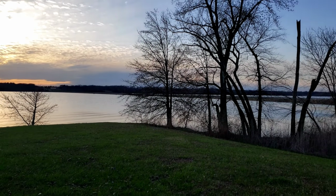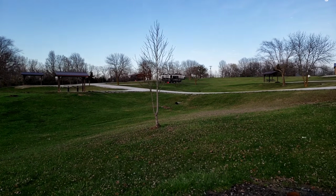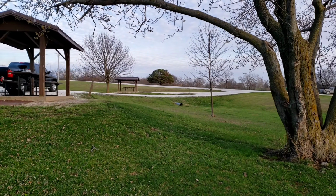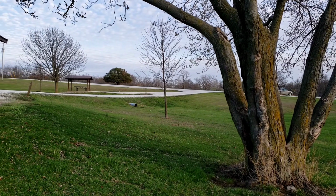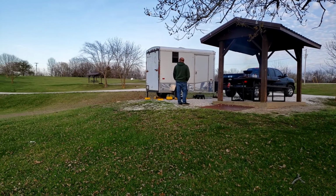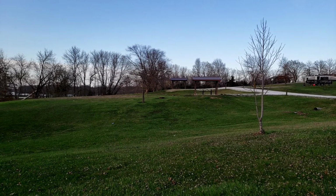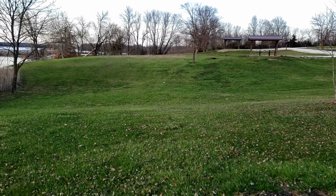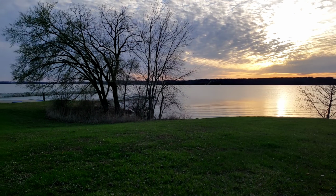We are at Thomas Hill Reservoir. This is a conservation area, and there's probably, I would say, 15 or so campsites here. This is completely free, no hookups, but it is free. You get these little covered picnic tables and fire rings, even though our fire ring's missing. We didn't notice that when we pulled in this spot, but that's okay. I will sacrifice the fire ring to get this amazing view out my door.